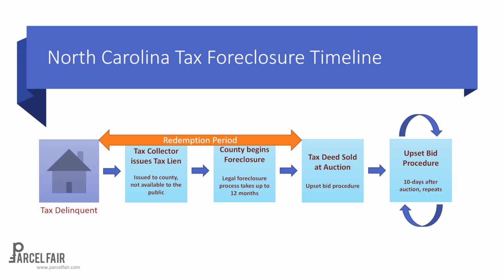The reason I point this out is because I get people all the time asking me about researching owner redemption periods, maybe finding an owner and buying their redemption rights. This is when you would have to do that. You would get it before the auction. Sometimes maybe during that foreclosure process is when you would buy from the owner directly.